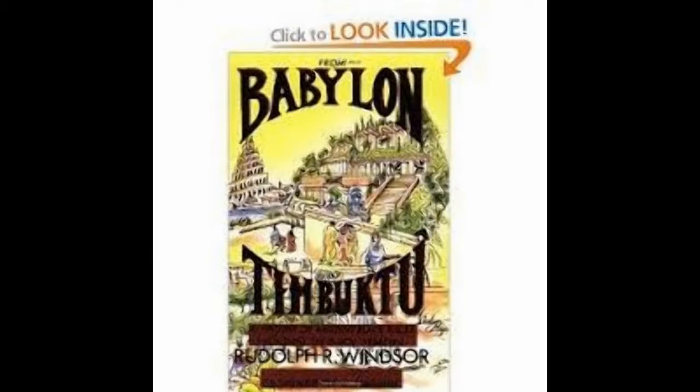Switching up a little bit, a very well-known book, Babylon and Timbuktu, very easy to find. There's a whole host of websites you can go to. If you live in New York, you can come to 125th, walk up and down, and you can find Babylon and Timbuktu. A lot of good information, a lot of bones, meaning a lot of bad information as well.